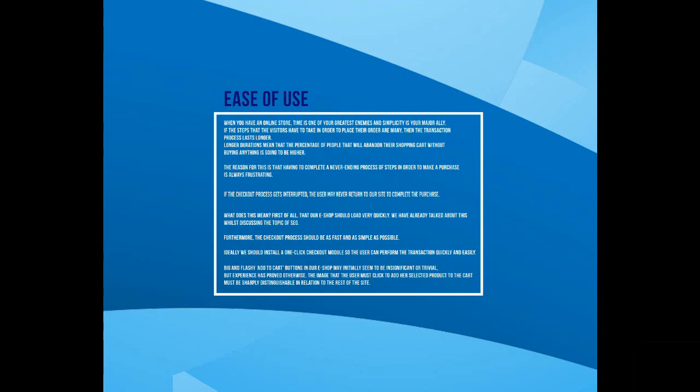Longer durations mean that the percentage of people that will abandon their shopping cart without buying anything is going to be higher. The reason for this is that having to complete a never-ending process of steps in order to make a purchase is always frustrating. Furthermore, even if going from one step to the other is not difficult, it takes some time.